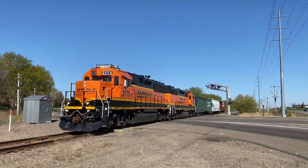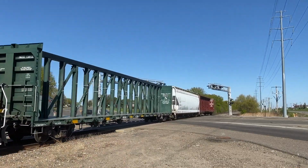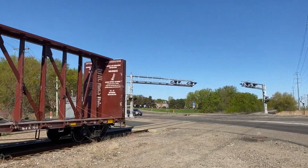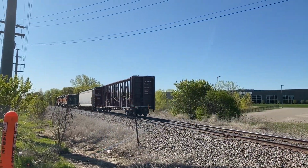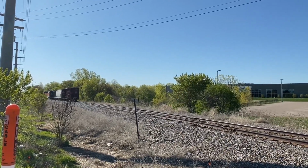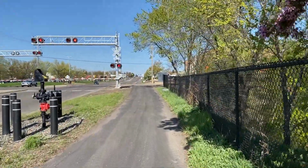This line parallels County Road 81, and it can be seen here crossing 93rd Avenue North. Where is that? It's just northwest of Minneapolis in the city of Osseo, Minnesota. This train can traverse as far as Albertville. It's working eastbound either from Albertville or Rogers, but it can make itself all the way up to Monticello, where they actually remove nuclear rods out of the nuclear power plant. I ran on foot to 85th Avenue North to catch these guys crossing here.